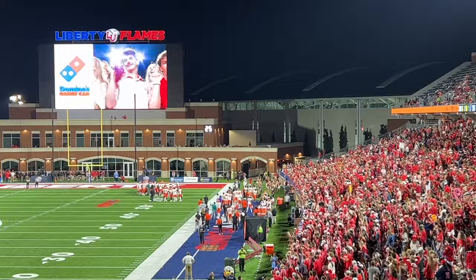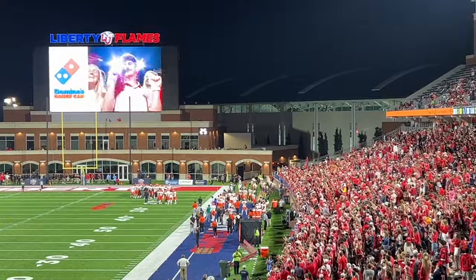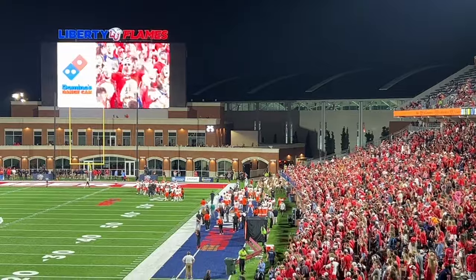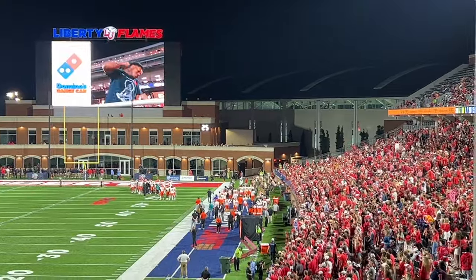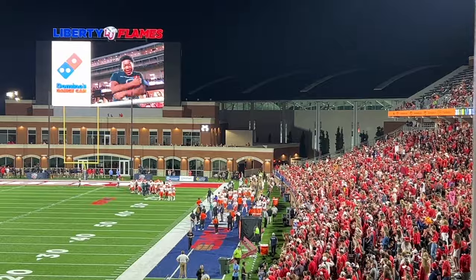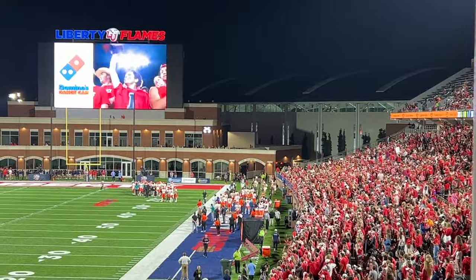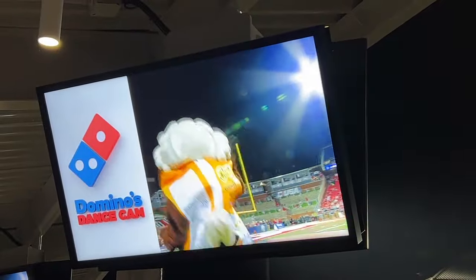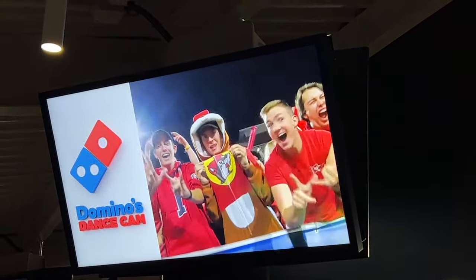And we have some dance cam action going on. Sometimes the dancing is better than others. You know, it just all depends on who they fix the lens on. Sometimes they got some skills, sometimes, this guy, you know, people jumping around, cheering for their team. It's a good time. There's Sparky. There's a Bucky.